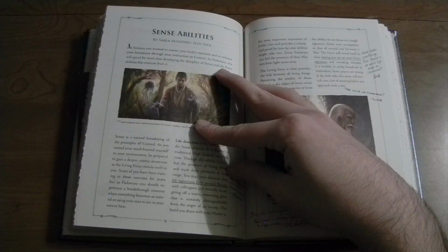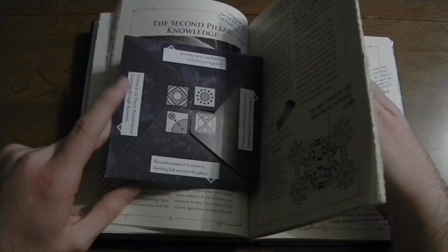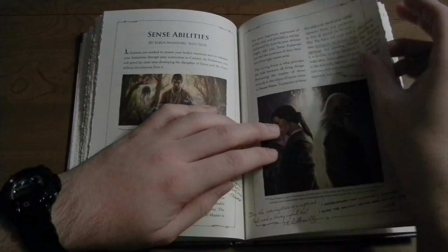And one thing that's a little annoying about the book is that the inserts fall out. I like to keep them on the pages where they were, so it's annoying because you have to keep putting them back in. But I guess that's just part of it.